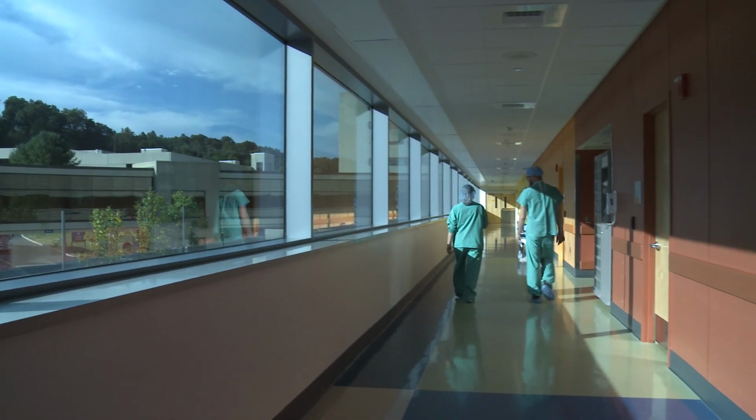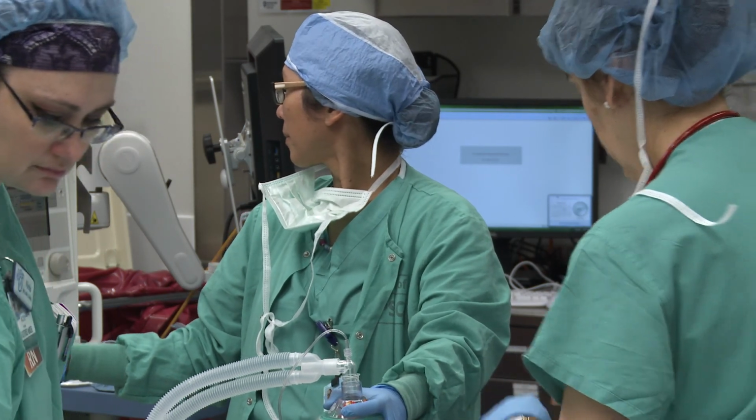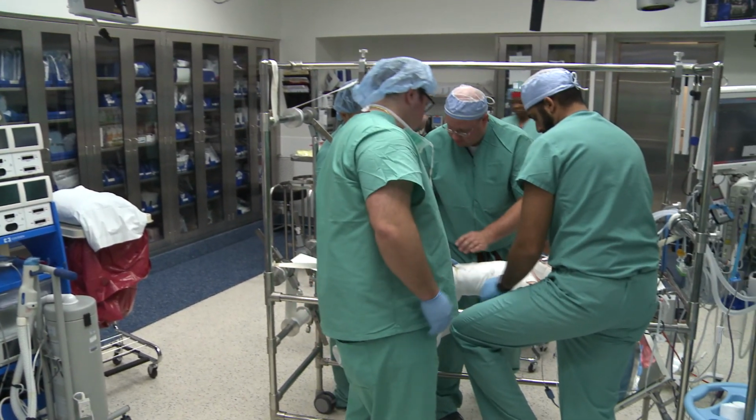Well, each year over 3,000 patients come up this elevator, kids that go into the preoperative area where they're met by their anesthesiologist, their nurse, and their surgeon. And from there, after everything has been evaluated, they go into the operating room.